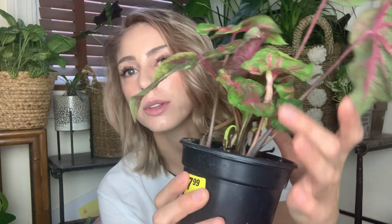And you can see that's a new leaf. That's a little new leaf. That's a new leaf. Super cute. Proud of her. Her name's Callie. I don't name all my plants anymore. If you watched my first ever plant video, you know that I used to. I don't anymore because I have so many, but she's gonna be Callie because she's my only Caladium.